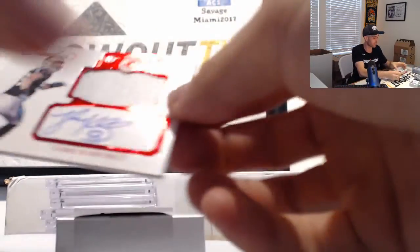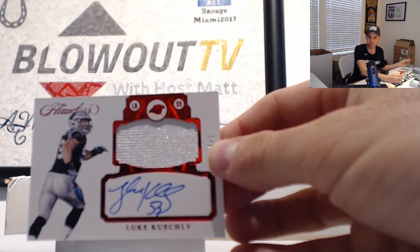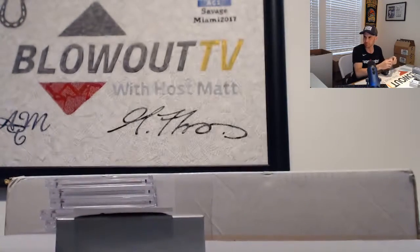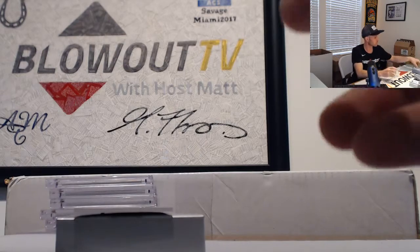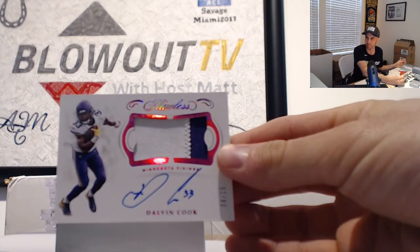Five of five. Patch autograph Panthers. Luke Kuechly. Goes to RW7183. All right, then we have 4 of 15. Dalvin Cook. Two color patch autograph. Vikings. Goes to Eddie.